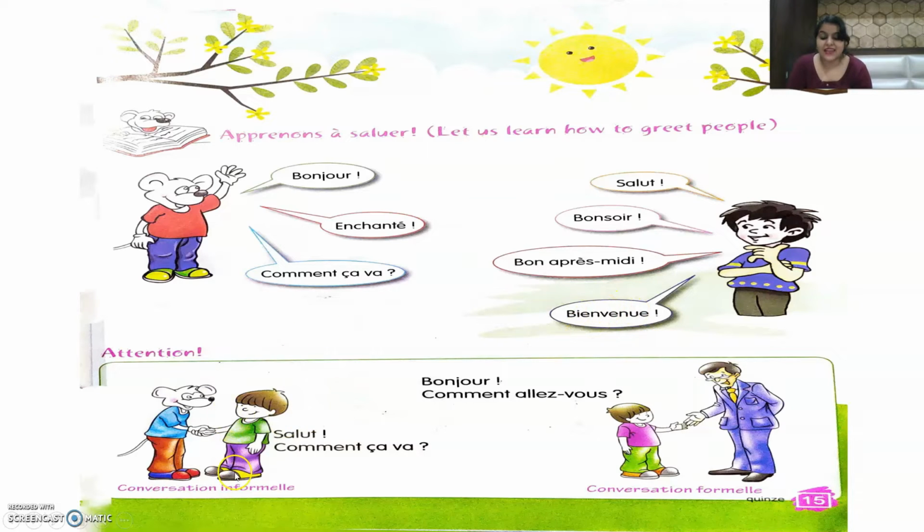So here and underneath they have given conversation informel, conversation formel. That means informal conversation and formal conversation. So in conversation informel, how you greet each other by saying salut, comment ça va? That means hi, how are you? And in conversation formel, you will say bonjour, comment allez-vous? That means hello, how are you?